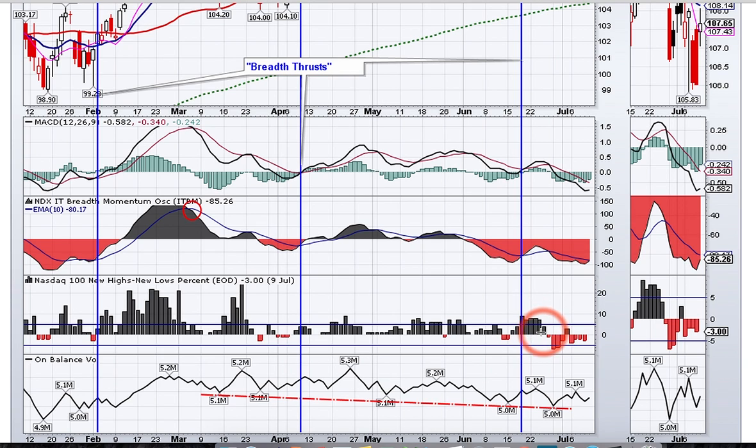So QQQ is a weaker chart based on the internals of the chart as well, and you can see that we still did not get a breadth thrust on the Breadth Momentum Oscillator going above its 10-day moving average.